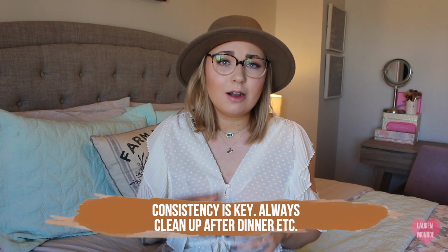So this tip is honestly kind of a given, but it's routine. So after dinner, like I mentioned, just fill up the dishwasher, but at the same time, try to give the countertops a little bit of a wipe down and make sure that everything is clean. I find that I sleep so much better at nighttime when I wake up to a clean downstairs. It's just so much nicer to eat your breakfast and prepare your kids' breakfast in a clean kitchen.